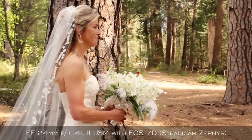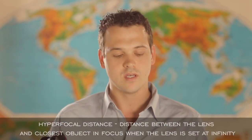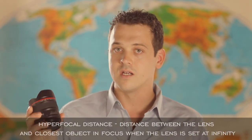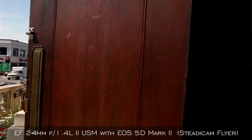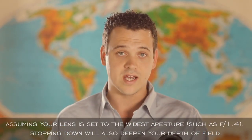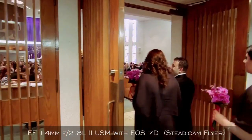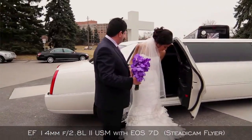If you had to choose one, which would you prefer? If I had to choose just one lens for my moving shots, it would probably be the 14, and that's because it has a shorter hyperfocal distance. The 24 has a 10-foot hyperfocal distance, whereas the 14 is 3 feet. So if I'm using a Steadicam with a 24, that means that everything needs to stay at least 10 feet away from me, or I've got to actually be changing focus while I'm moving. With the 14, however, the hyperfocal distance is 3 feet. So that means everything only needs to be further than 3 feet away, and that's much more manageable.